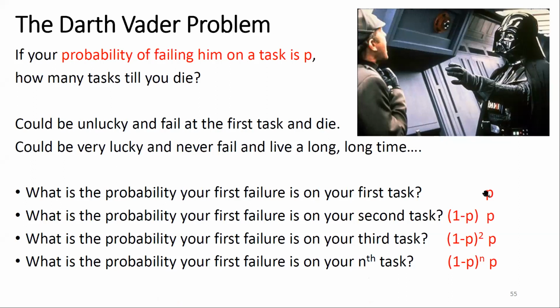So the answer is the probability you fail on your first task, well, that's what we've defined P to be, so it's P. To fail for the first time on the second task, you succeed, which is 1 - P, times P for failing. For your first failure to be on the third task, it should be (1 - P) squared times P. And finally, the probability that your first failure is on the nth task is you have n - 1 successes and then a failure.